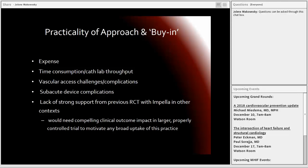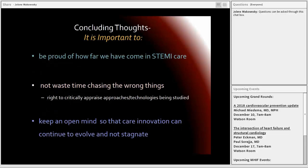Vascular access challenges and complications, we see that these did occur with the use of Impella. Whether or not they're a big issue compared to a control arm remains to be seen. There are subacute device complications like hemolysis, interference with the mitral valve, arrhythmias, what have you. And there's this previous lack of support from randomized data when it comes to Impella-based interventions. So really you would need compelling clinical outcome impact data in larger, properly controlled trials to motivate any broad uptake of this particular practice. So at the end of the day, these are my concluding thoughts.